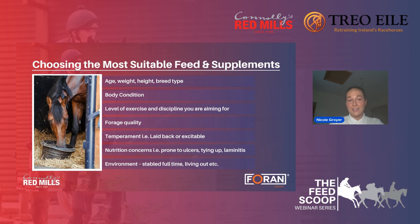So forage testing, as mentioned in our last webinar, should be part of your routine management as well. This is so important. It tells you a lot about what your horse needs. Forage is an extremely important element of the diet, and it's covered in more detail in the April webinar if you want to go back and have a look at that.